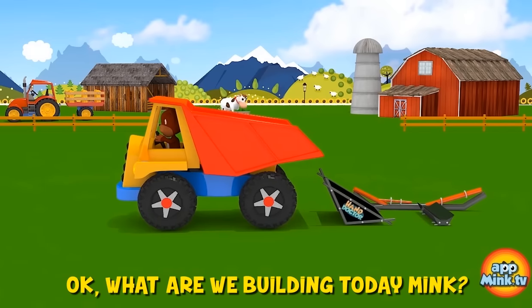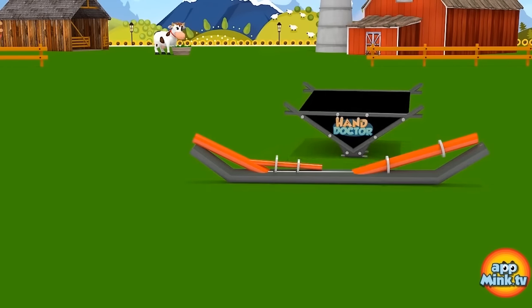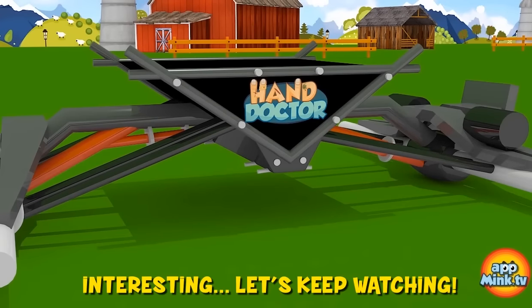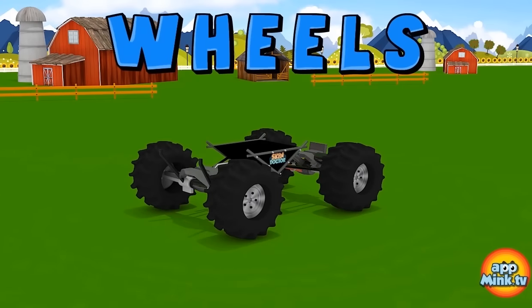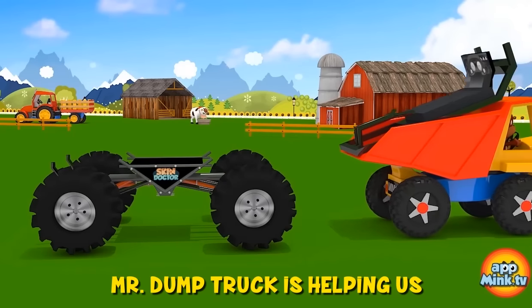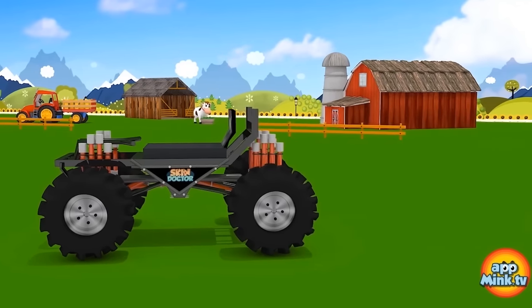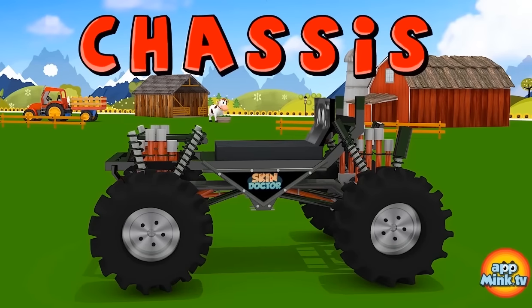Okay, what are we building today, Mink? Looks like we've got a chassis with different kinds of doors on each side. Interesting. Let's keep watching. Here comes the wheels. That's right! Wheels. Mr. Dump Truck is helping us with more parts. Now we have the full chassis.